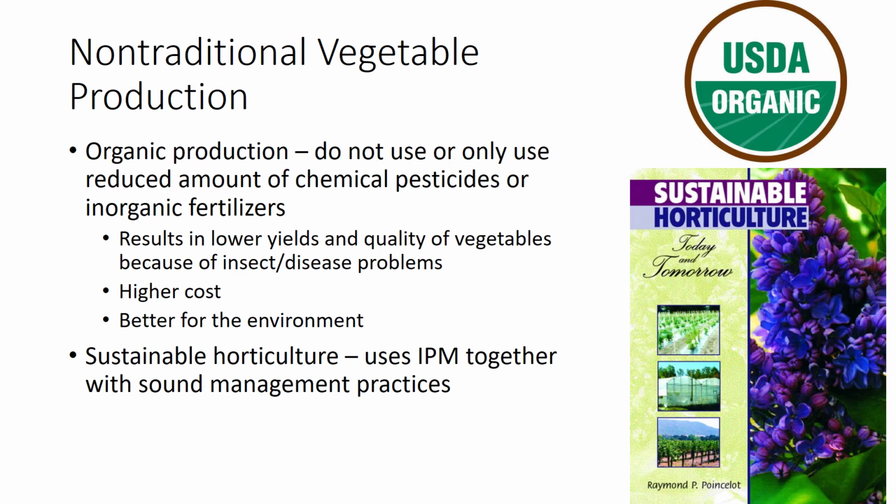Organic production methods do not use or only use reduced amounts of chemical pesticides or inorganic fertilizers. Organic production is more costly and generally results in lower yields and quality of vegetables because of disease and insect problems. However, in recent years, considerable strides have been made to increase yields and quality. Instead of inorganic fertilizers, organic production uses cover crops, manures, compost, and sludge. Pest control used for organic production is an IPM program without the use of chemicals. Sanitation, crop rotation, biological control, crop resistance, and natural chemical compounds are generally important measures used for organic production.